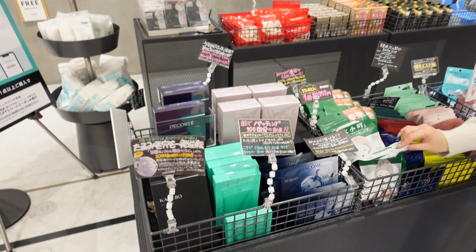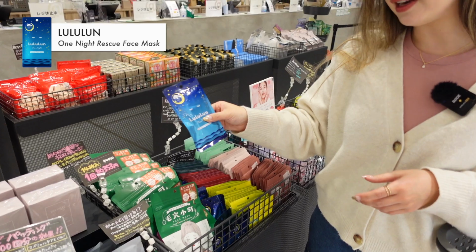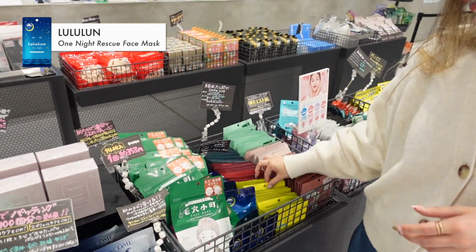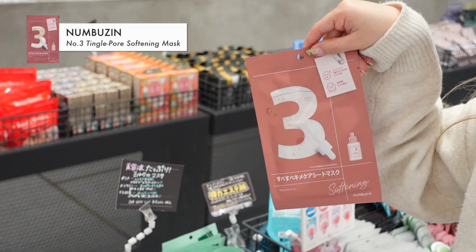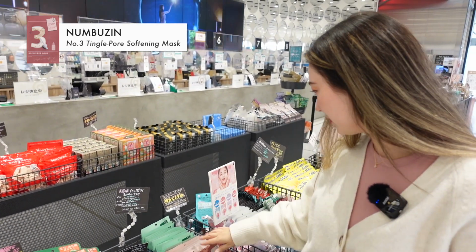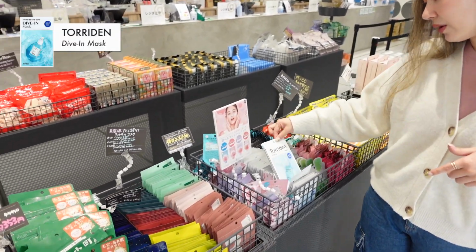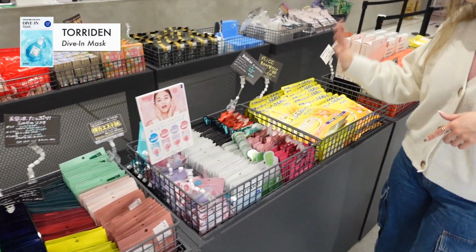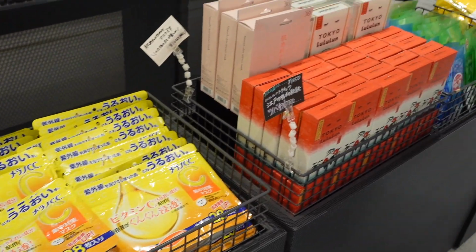So they've got a lot of sheet masks here at the front. Ooh, they've even got the One Night Ludoons, so super easy to grab and chuck in your cart. Ooh, they've even got the numbuzin sheet mask. I love this one too. And you can buy them individually. That's really nice. All these little sachets. They've got Mediheal, even Toriden, and they've got your box sheet masks, and ooh, they've got the Tokyo Lululun.